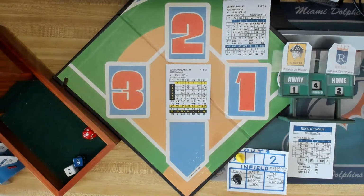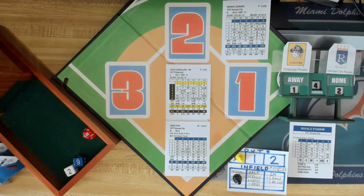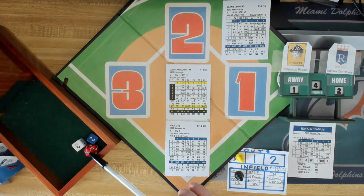Bottom of the fourth. Leading off for the Royals is Amos Otis. He's the designated hitter for the Royals in this game. I didn't mention it. Candelaria will pitch. That is a 2-3. And against a righty, that is a home run check. Otis against the lefty is a 12. That's a 5, and that ball is hit high. That ball is hit deep, or in the words of Appa Bryan, it might be, it could be, it is out of here. Amos Otis blasts a home run. It is gone.